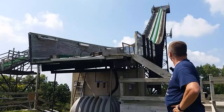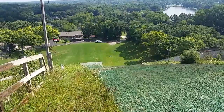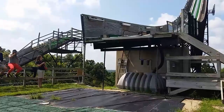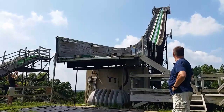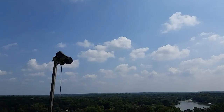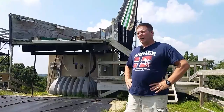We got one coming here. That was two of our advanced jumpers practicing for today. We practice year-round here at Norge. We are the only ski jumping facility in Illinois, and they do this year-round by wetting down the hills.